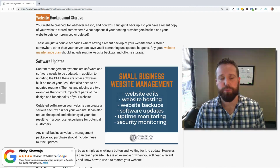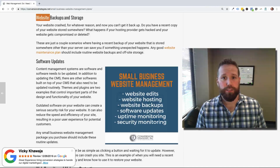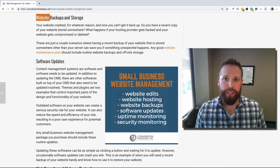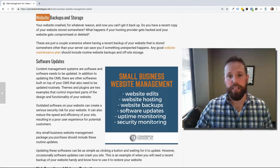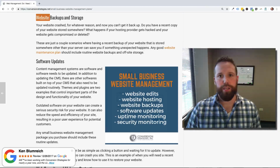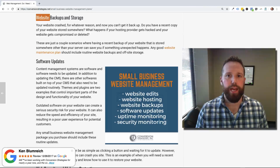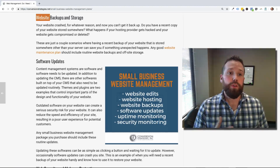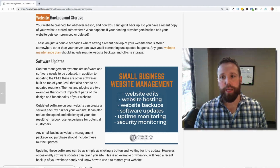These content management systems are built on their software, and they have software built on top of software. And any time you make an update, or maybe your hosting provider decides to make an update, things can break, things can go wrong. You go in to make an edit, and you accidentally break the site, whatever it is, you want to make sure that you have a backup at all times of the site.